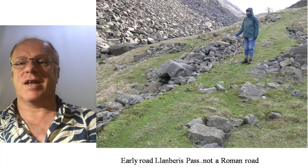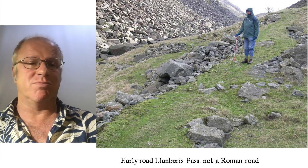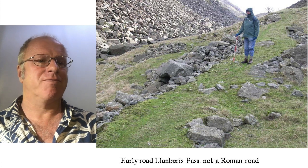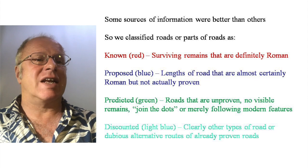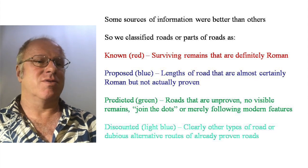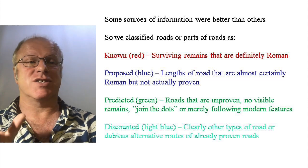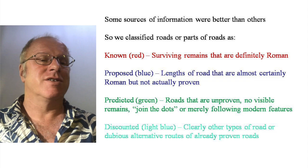Here's another one, Llanberis Paths, another early road, obviously a constructed road. It's got some nice bridges and all kinds of things in it, but again, doesn't look like a Roman road to me. So we looked at our sources of information, and we classified the roads for our mapping. So we had known roads, which are surviving remains that we're pretty sure are Roman.